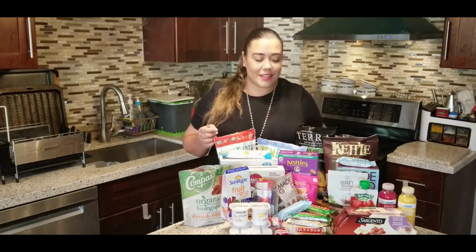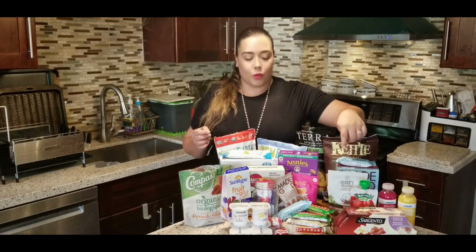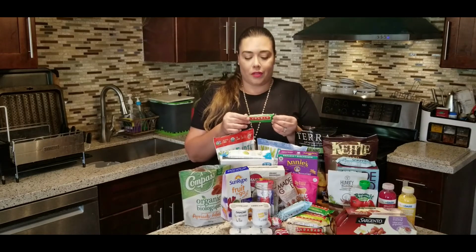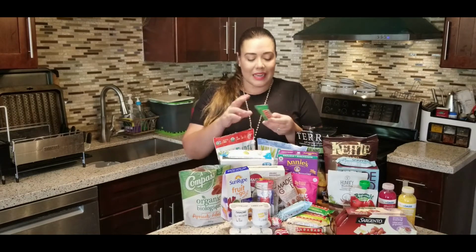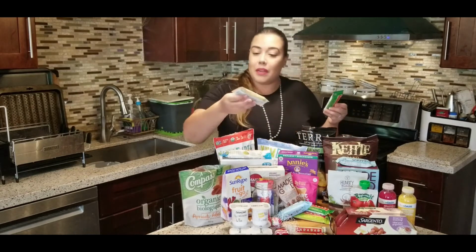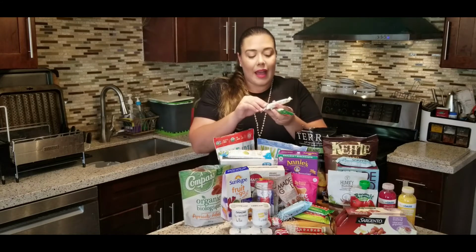Let's talk about granola bars. Like I mentioned, Made Good makes some really good granola bars, but Larabar is the top notch on the market. Larabar basically combines like 5 ingredients. Some of these are only 3. This one right here, the peanut butter flavor, is only 3 ingredients. They are top-notch ingredients as well, and they're just great.